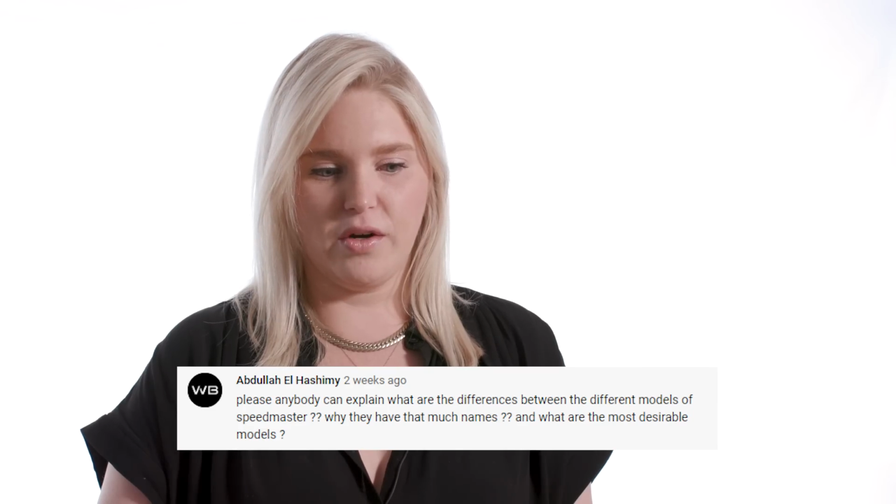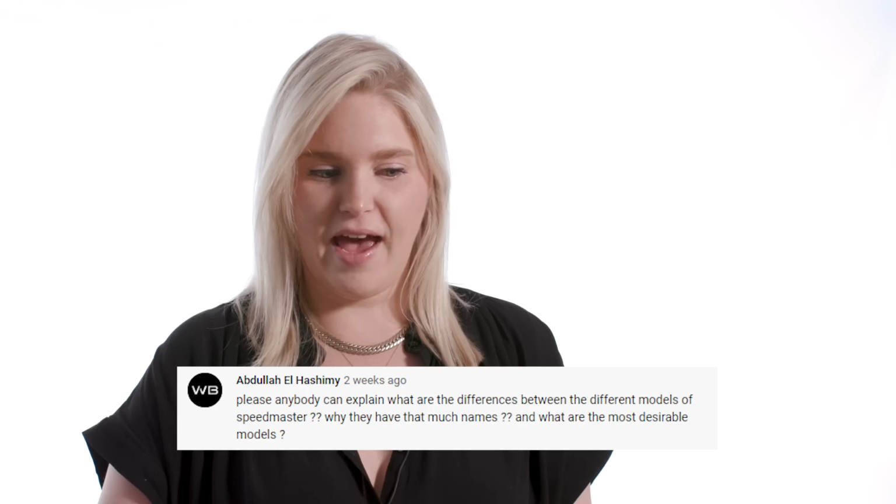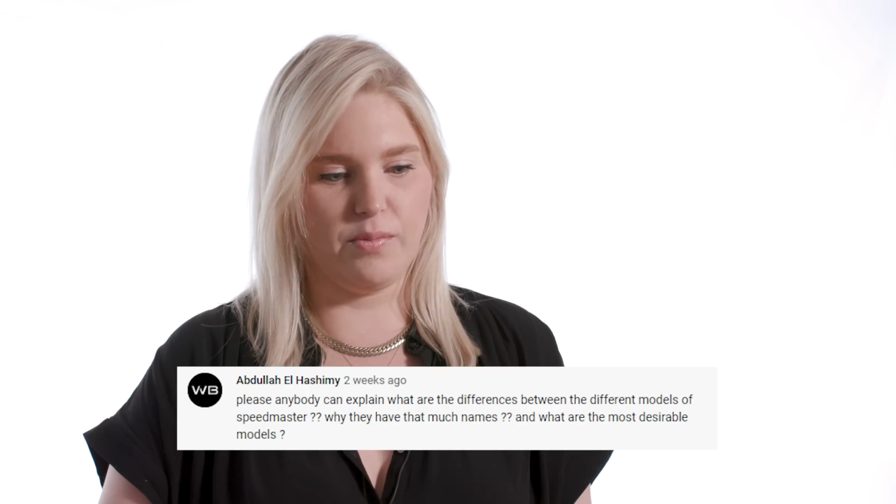So let's get started. All right, please, can anybody explain what the differences are between the models of Speedmaster, why they have that many names, and what the most desirable models are? This is a pretty loaded question with a lot of different questions on the table. So what are the differences between the models of Speedmaster?